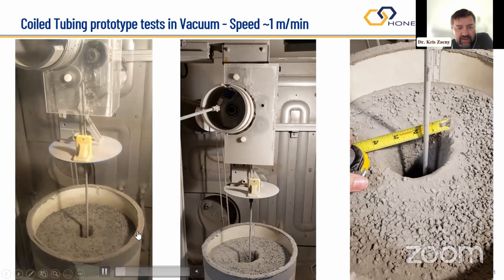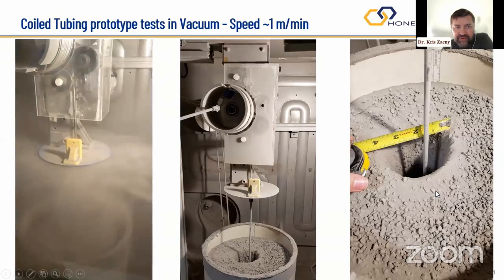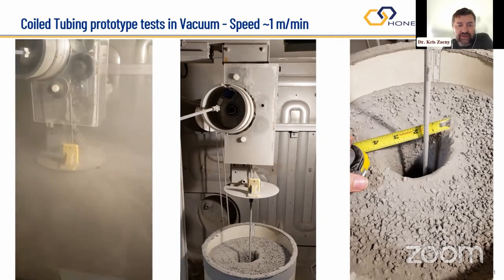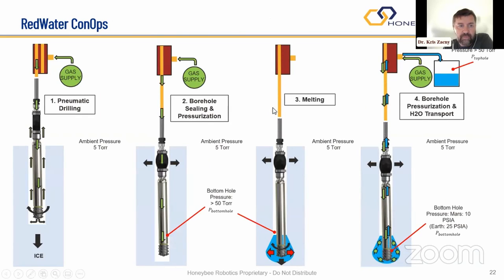It's not just dust, but you can see the rocklets being blown out of the hole at the same time. This thing goes at around a meter per minute. It goes to the moon next year as a technology demonstrator. It's a heat flow probe, but RedWater is essentially a bigger brother of the system. This tubing is around a quarter inch. RedWater is 1 inch in diameter.